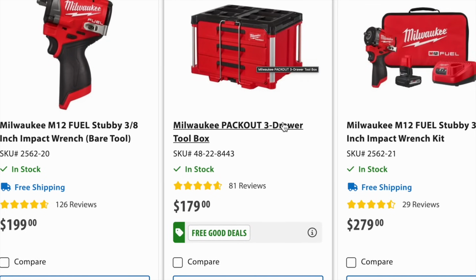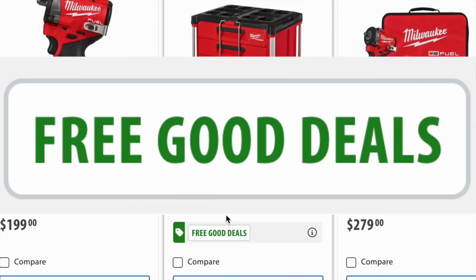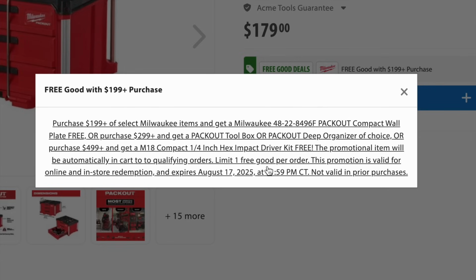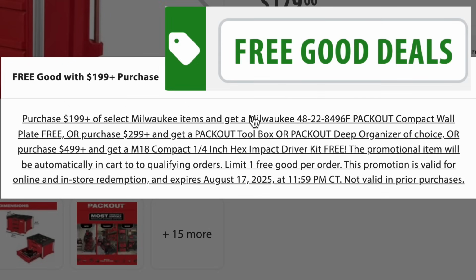We've got the Milwaukee 3-drawer toolbox, and this comes with a free good. You spend $199 on Milwaukee stuff that qualifies, you will get a free item, and that's what you can choose from right there. Look, if you read the fine print, it says the more you spend, the more cool stuff you're going to get. If you spend enough, you can get a free M18 tool.